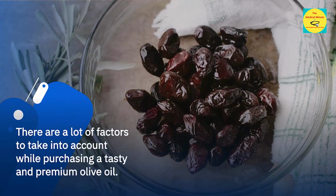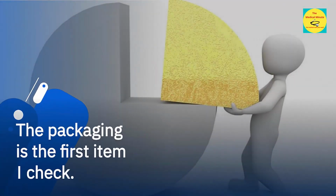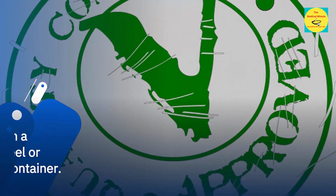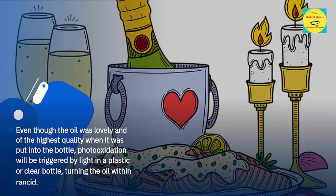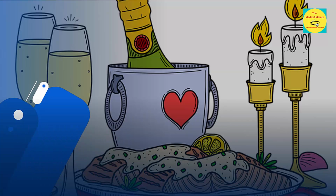There are a lot of factors to take into account while purchasing a tasty and premium olive oil. The packaging is the first item I check. Seek it out in a stainless steel or dark glass container. Even though the oil was lovely and of the highest quality when it was put into the bottle, photooxidation will be triggered by light in a plastic or clear bottle, turning the oil within rancid.